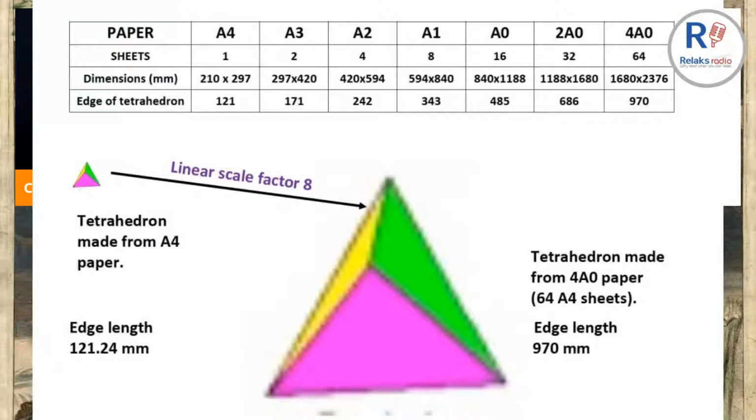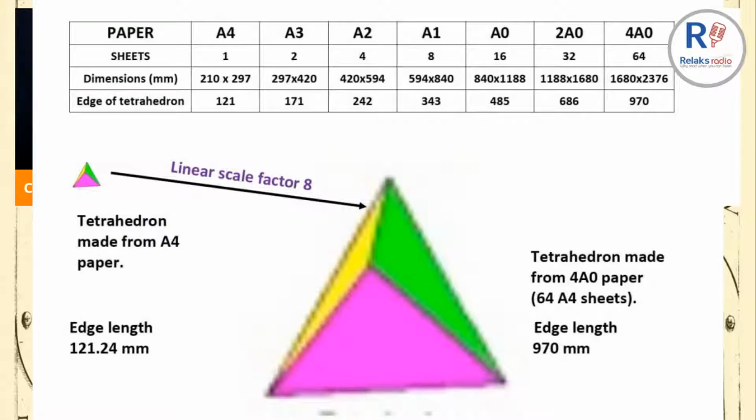Yes. Yes, okay. So you're doubling something between A4 and A3. You're doubling the area. In the area. So doubling the area isn't the same thing as doubling the edge length. Not at all.